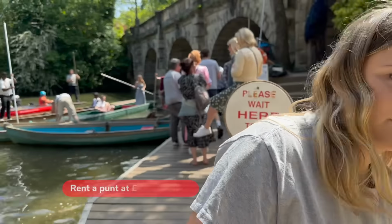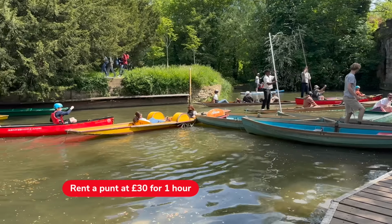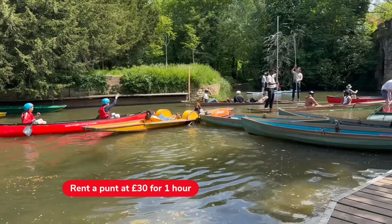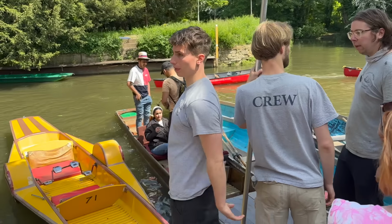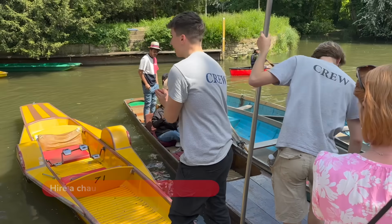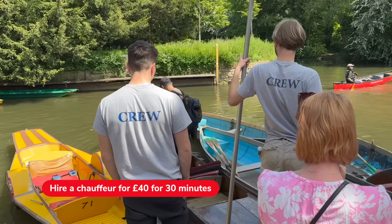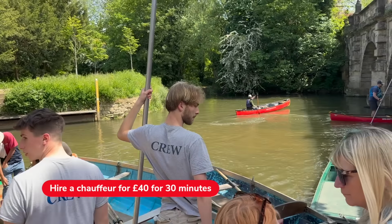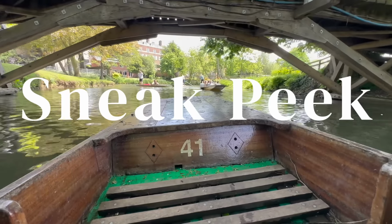If you rent a punt and want to drive it yourself, it's £30 for 1 hour. And each punt can hold 5 people, so you see a lot of bachelorette parties, a lot of friend groups. People make a day of it. And if you opt to hire a chauffeur, someone who knows what they're doing, it's £40 for 30 minutes. And enjoy this little preview of what the scenery will look like.